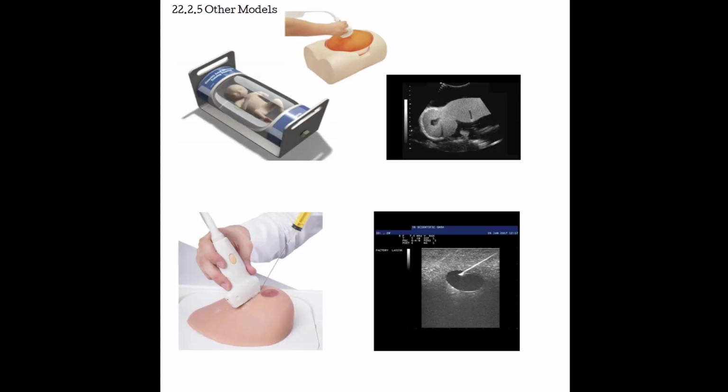Now there are other soft tissue models available for scanning that are useful in teaching the basics of ultrasound when a real patient is not available. These models use tissue mimicking substances to attenuate sound just the same way and provide a semi-realistic scanning experience. So many of these models are going to be very helpful for practicing not only imaging structures, but also practicing image-guided needle procedures like biopsies.